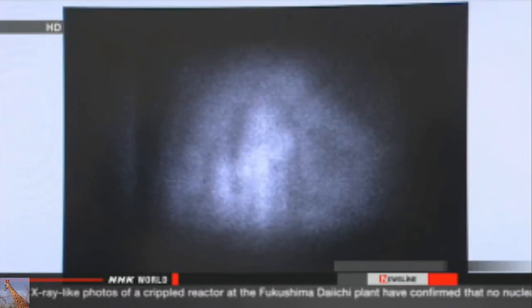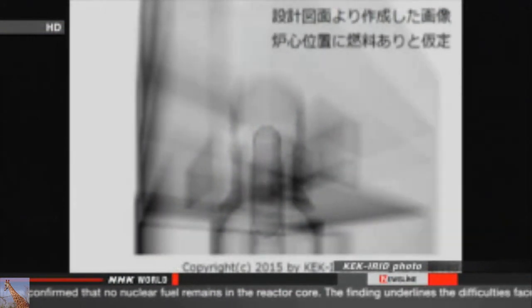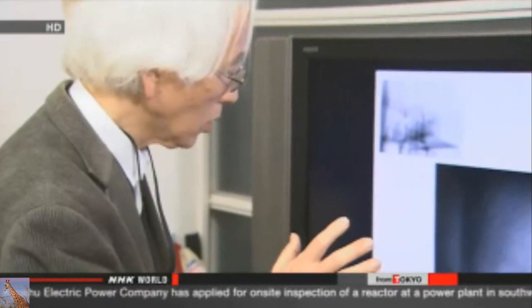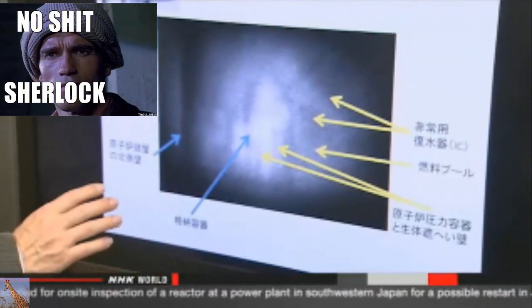Experts released this image. The white part in the center is the containment vessel. When compared with the diagram of the structure, it appears there's no fuel inside the nuclear core. On the right, a storage pool for spent nuclear fuel looks black, indicating the existence of fuel. I hope the result can be helpful to decommission the reactors. Experts say it's harder to remove molten fuel, which is no longer in the core.